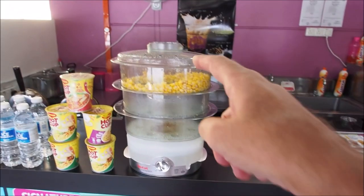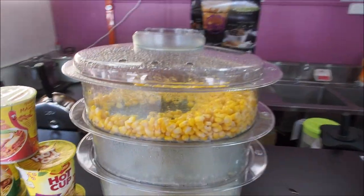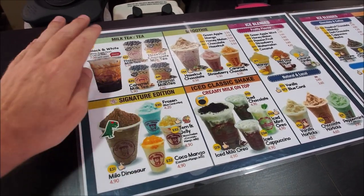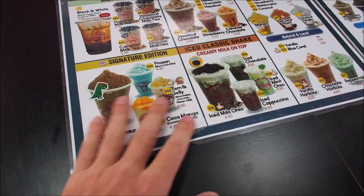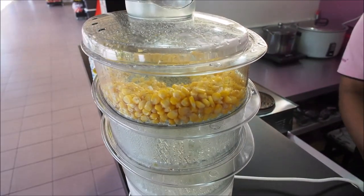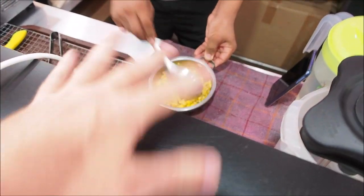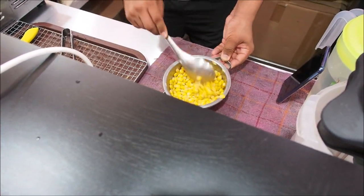I'm going to get a cup of sweet corn. Looks like this is the sweet corn here, so they have some available. So here they've got the bubble teas, smoothies, and all kinds of crazy looking drinks, and waffles. But we are going to have sweet corn. But I guess they mix it with some kind of flavoring of some kind. What do they mix it with?